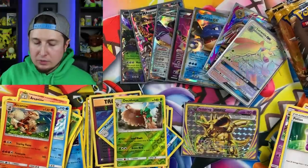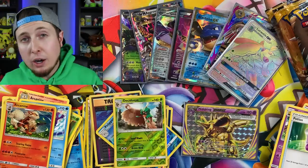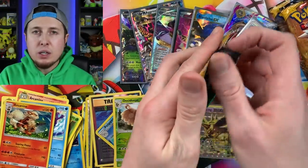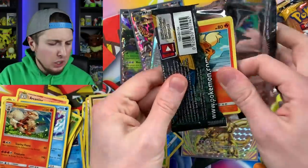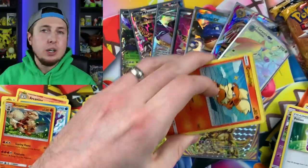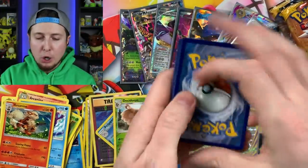There's the code card, and don't worry, I'm going to pick up all the cards. Don't get mad at me, I pick up the cards afterwards. We're just having fun. You know, maybe you came home from a long day of work or school or whatever it is you had to do today. And now we're just enjoying ourselves and having some good old Pokemon fun.